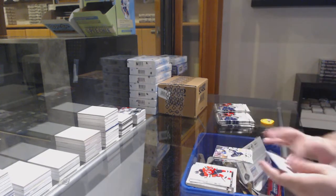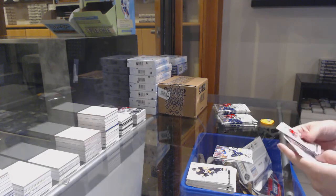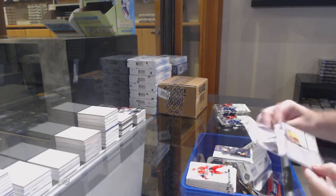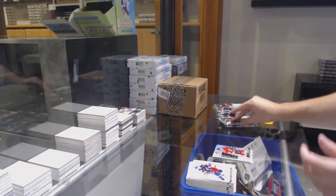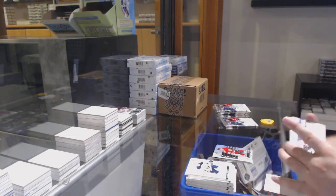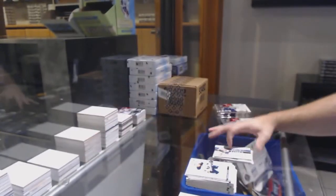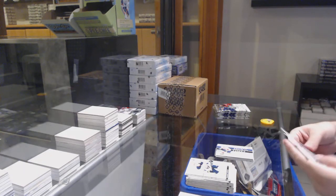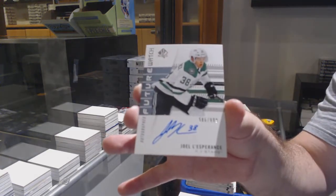Justin Falk for the Blues, update. Authentic Moments for the Golden Knights, Cody Glass. Future Watch Spectrum of Boakfist for the Hawks. Sign of the Times for the Panthers, Evgeny Dadonov. Future Watch Auto for the Dallas Stars, Joel Esperance.